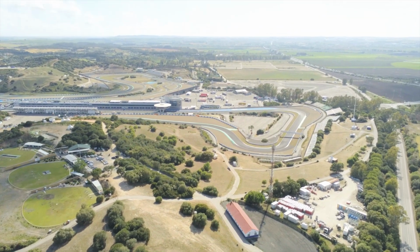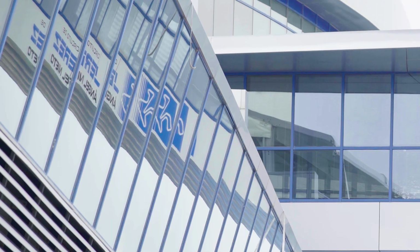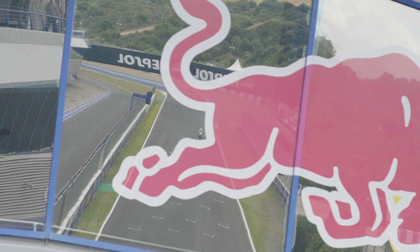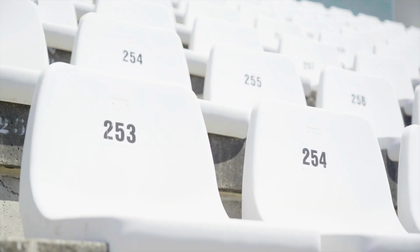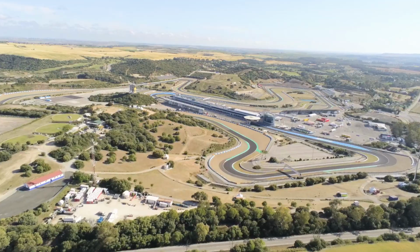So we drove away from the fog and the rain at Estoril yesterday and we came to some beautiful sunshine. Today we are here somewhere very special. At Circuito de Jerez.